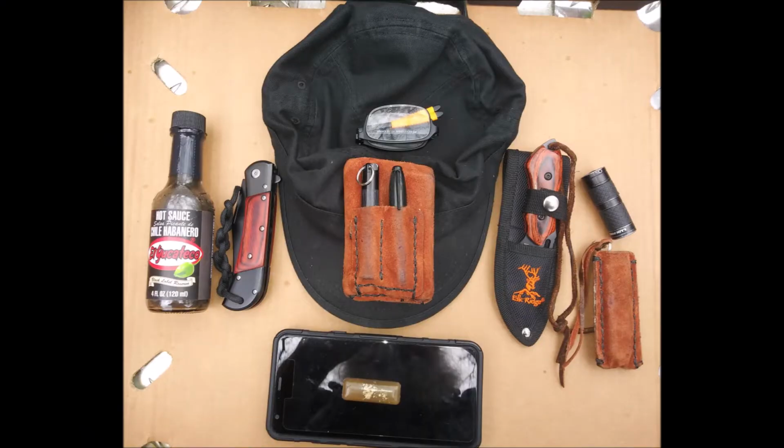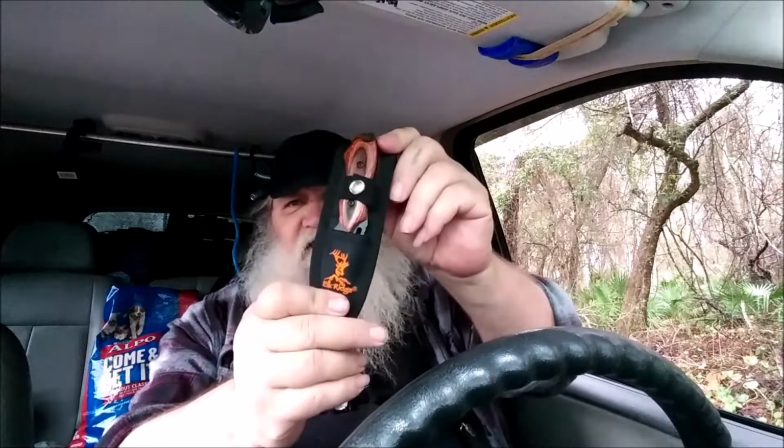Let's see, over here we have another Elk Ridge. This one is a fixed blade. I like this blade. The only thing I don't like is the snap. It's a little difficult to get snapped sometimes. It's a nice small knife. It's got nice jimping on the top. I don't understand the hole in the blade, but it is what it is. But it's a nice sturdy knife. It stays pretty sharp.